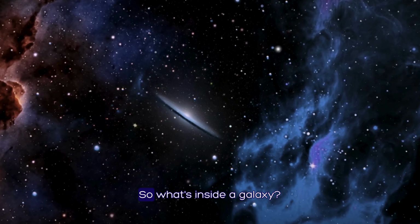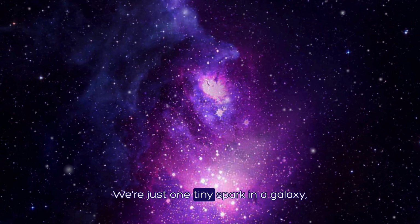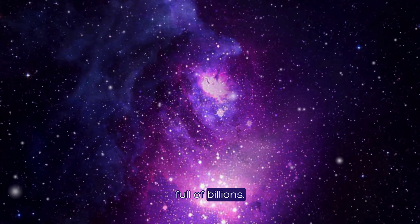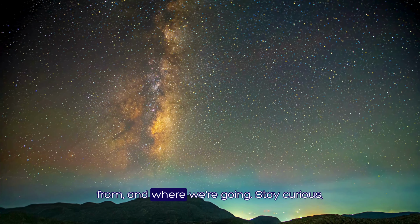So what's inside a galaxy? Stars, planets, gas, dust, and endless mystery. Every twinkle in the night sky is part of something much, much bigger. We're just one tiny spark in a galaxy full of billions. Exploring galaxies helps us understand where we come from and where we're going.